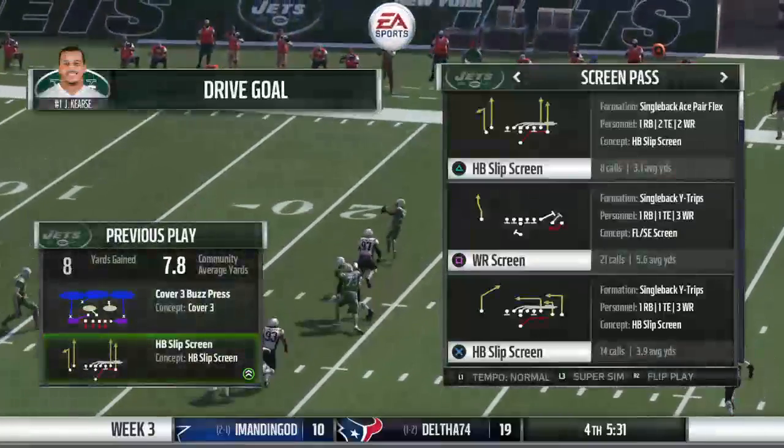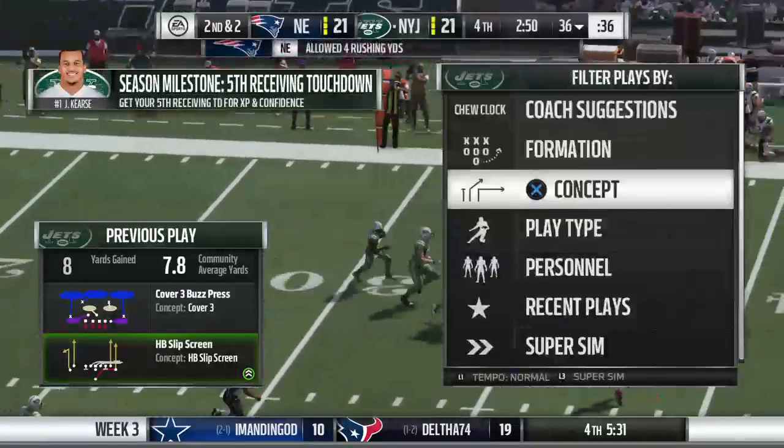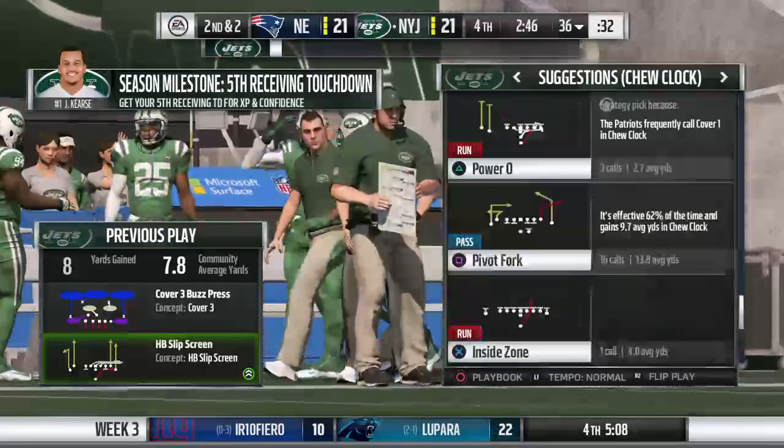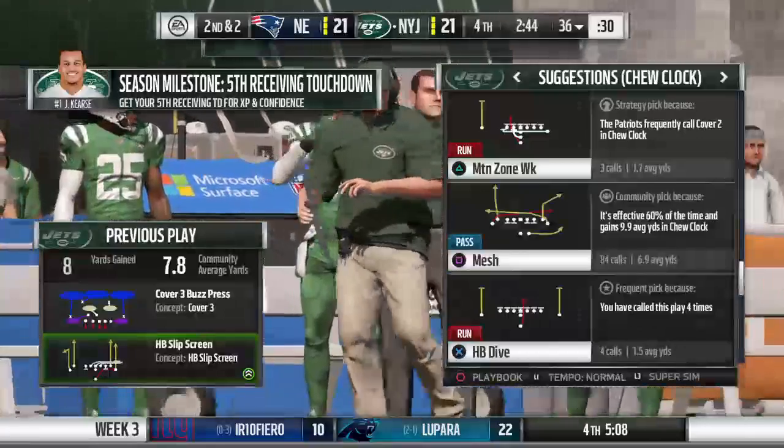And at his size, he's a smaller back. You can get him the football. He can kind of get lost, make someone miss. It's good for him. Yeah, it's great for him. I like what you said there.